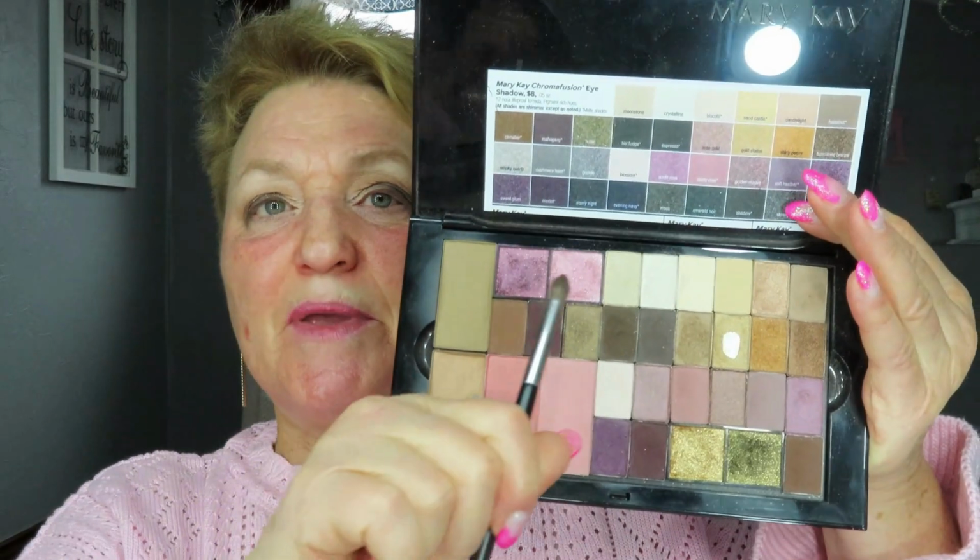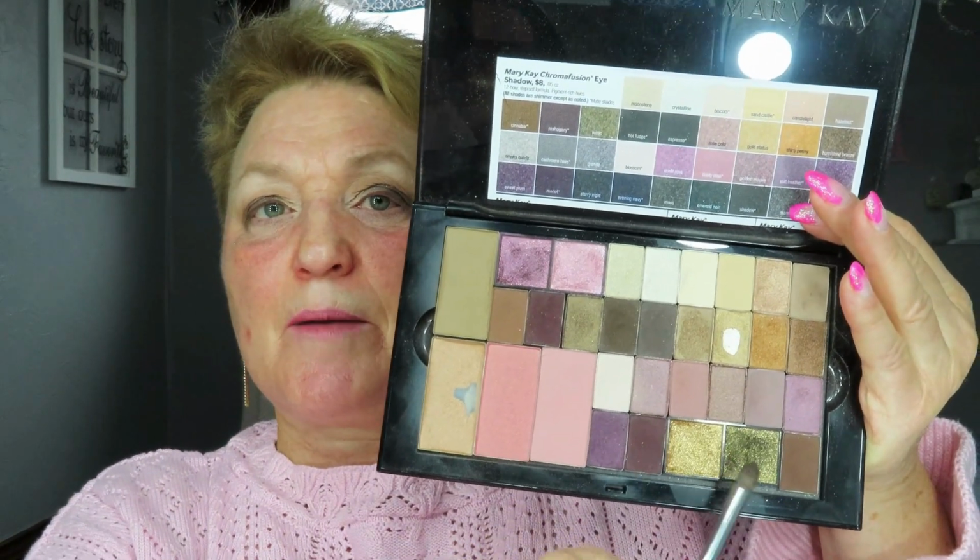So let me just get it out here. I'm just gonna pat it on. Now this is a Chromafusion, but it is not the same because of the sparkle. So I'm not brushing it, I'm just patting it in place, and I'm gonna give it a minute. Now I believe these colors came out last Christmas about this time. And I love them. There's two, there's the pink and the purples, and then the Copper and the Pirate. They're gorgeous when you put them on.